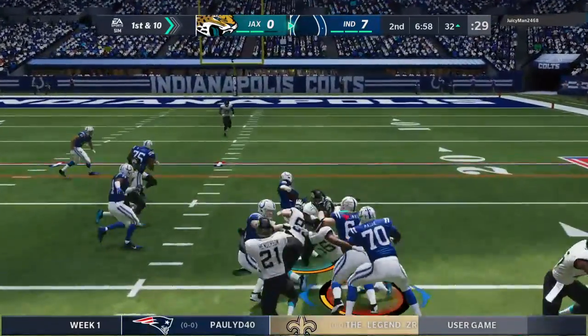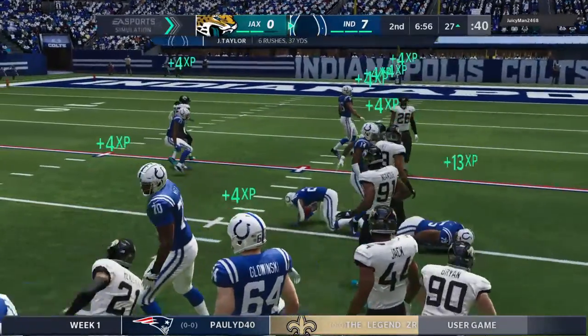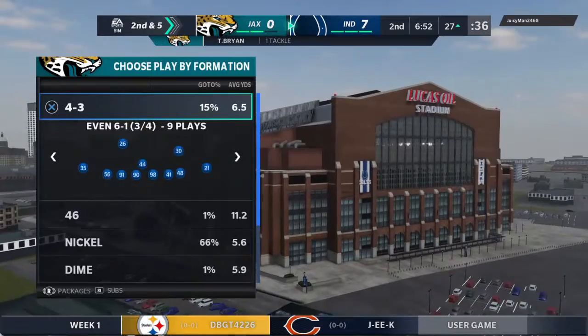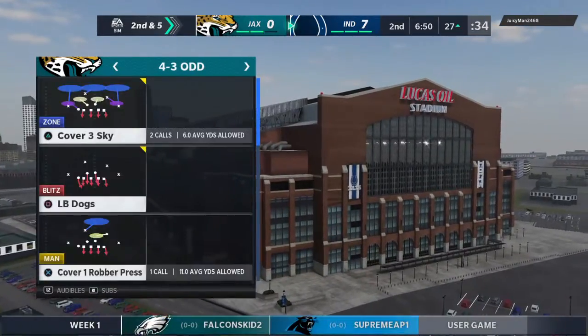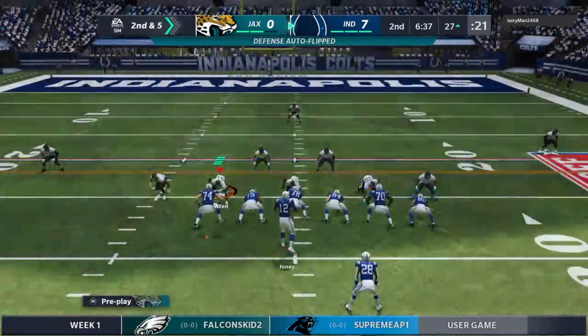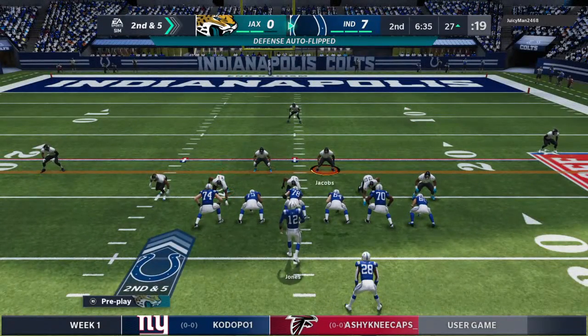Now a handoff. Taylor with it. And he'll be brought down at the 27-yard line. Give him 5 on the carry there, and it'll be 2nd down. That's a really nice job by them picking up the run blitz and detecting it and blocking it and turning it into a nice run.